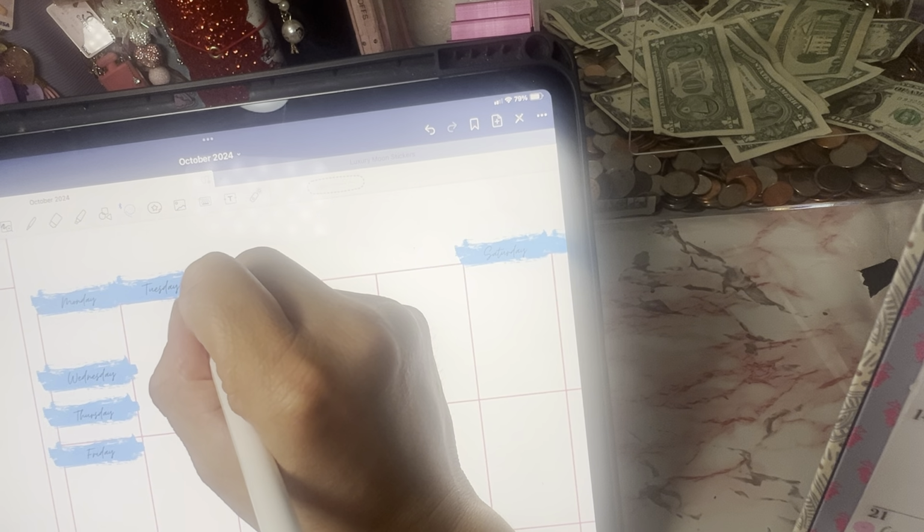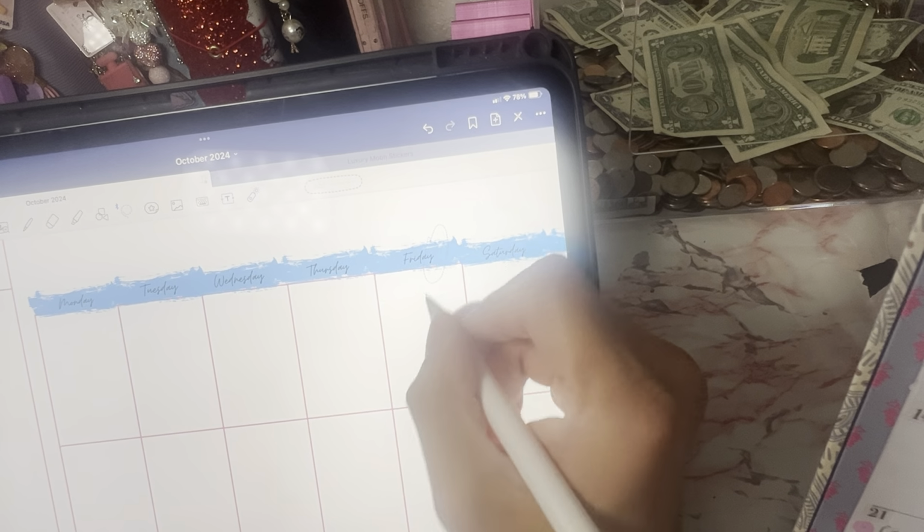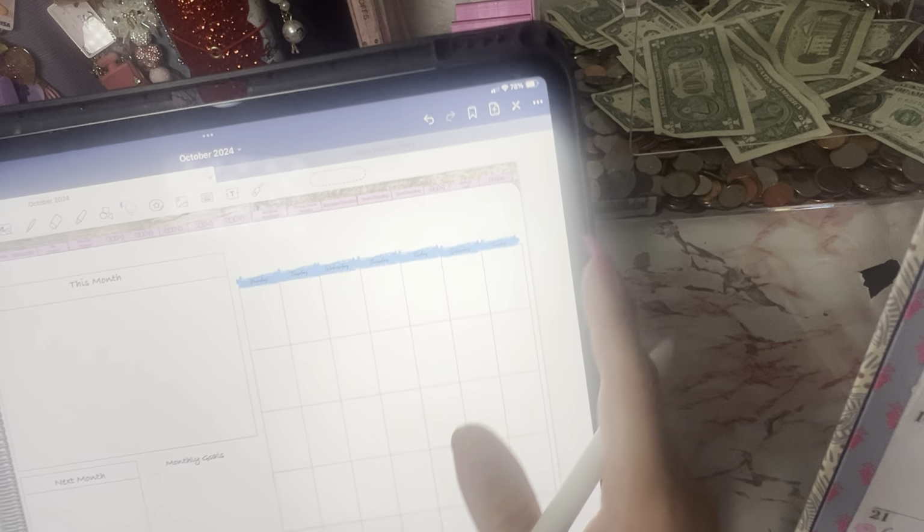So with the monthly overview, this is going to be my no spend. This is where I'm going to track my no spends for the whole month. So really and truly, that's all I'm going to do there.